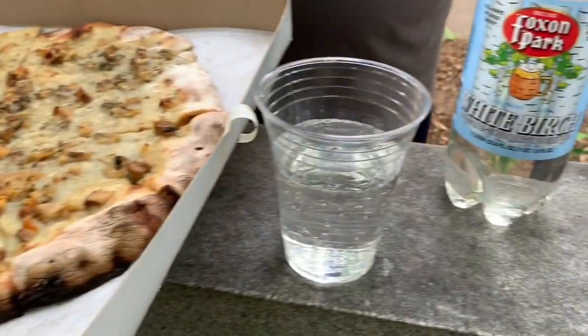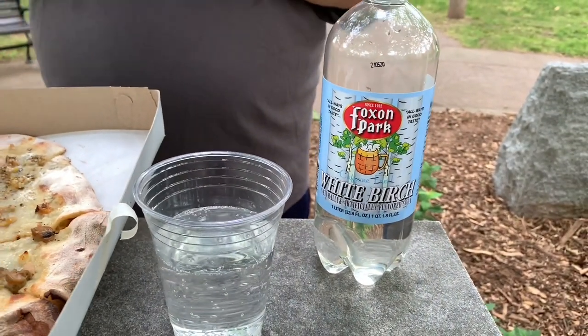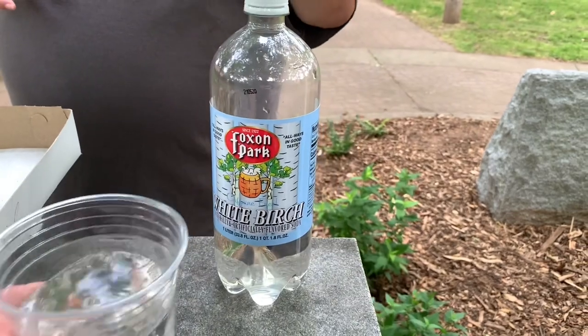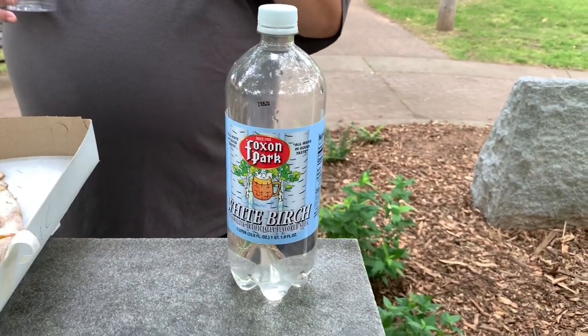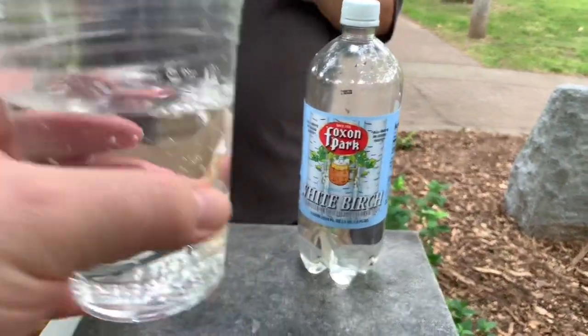It does taste just like root beer. Exactly like root beer. I actually like it. Maybe there may be a difference. I'm not a soda guy. Unfortunately, I am a soda guy. Junk food. There's a little bit of difference.